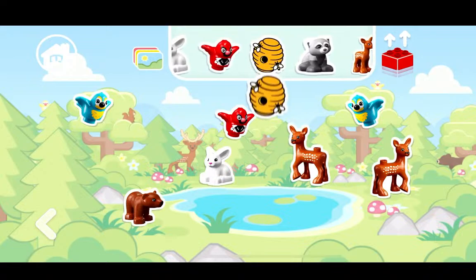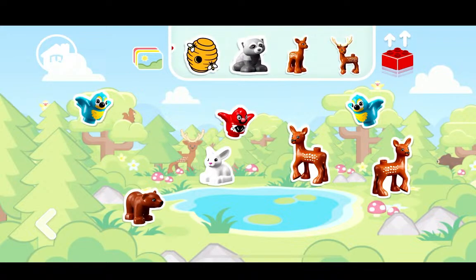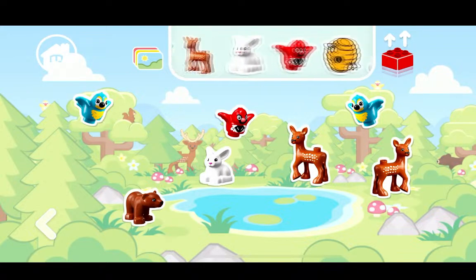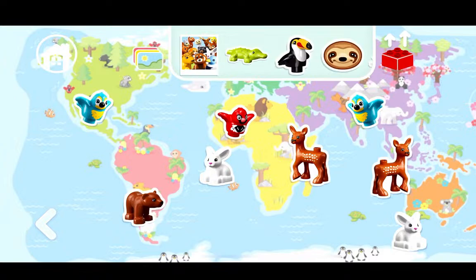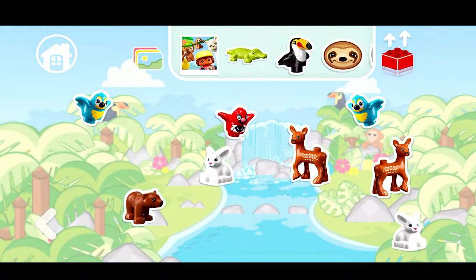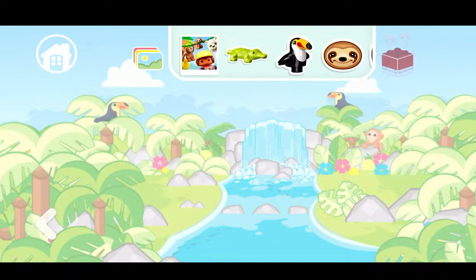The home of the bees may be on this tree. And there. And one more. White rabbit. Okay, one more picture. Wow, super. Take a photo. Bye bye.